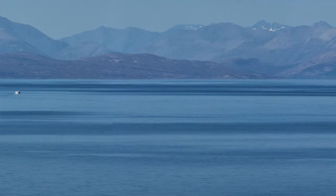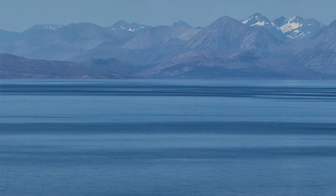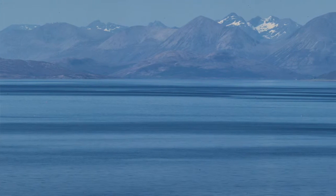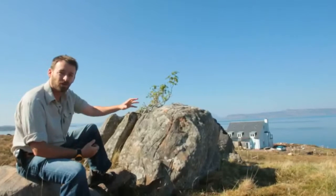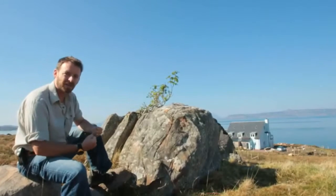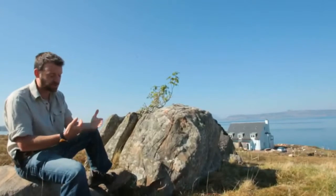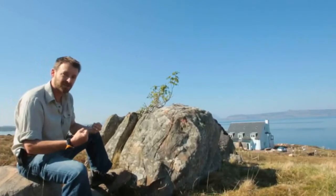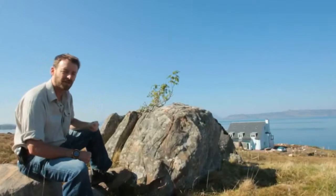You've got the snow-capped mountains of the Black Cuillin, which are the roots of an ancient volcano between about 55 and 60 million years old. And that's evidence of a time when Western Europe and North America were moving apart. So the Atlantic Ocean was just beginning to open. And you can imagine that with the Earth splitting like that, there was a lot of volcanic activity. So the Black Cuillin are the roots of one of those volcanoes.